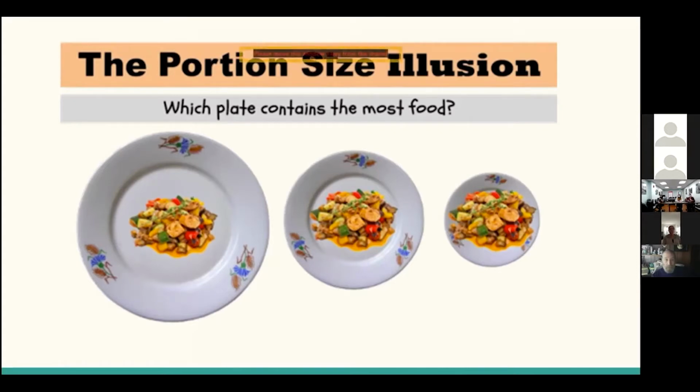So one easy way to control your portion sizes is to actually eat with a smaller plate. So you're less likely to add extra food onto the plate. I know a lot of us and our parents and whoever grew up on the clean plate club. So if you're going to fill your plate up, you're going to eat it all, most likely. So if you stick to the smaller plate, you'll eat less.